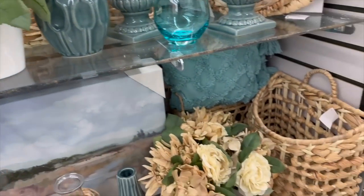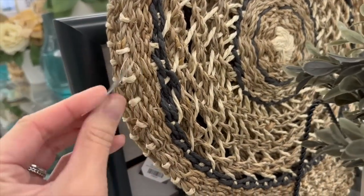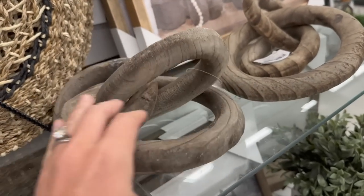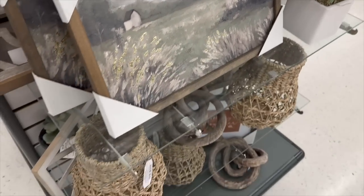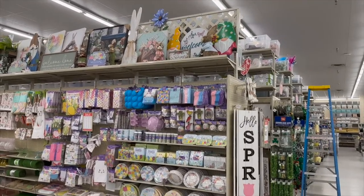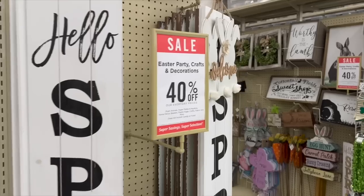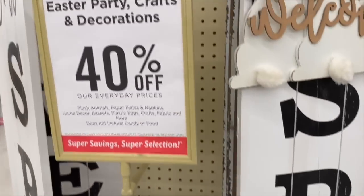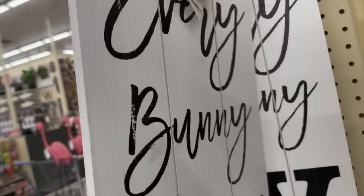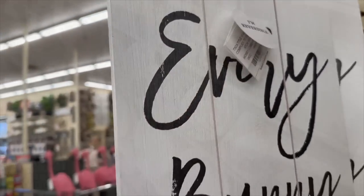Pretty little florals. Here's some more of those placemats here. These are also very pretty. I'm making my way over to the spring stuff. All right, I have found Easter. This little front door sign. Oh, this is cute. Not my style, but it's cute. These are all 40% off. What is this? $31.99.